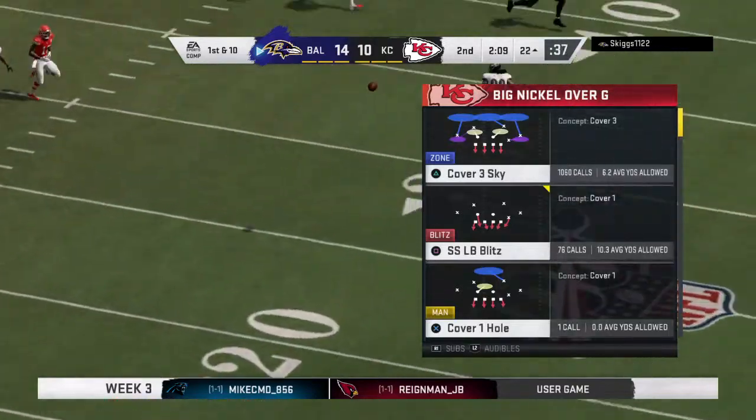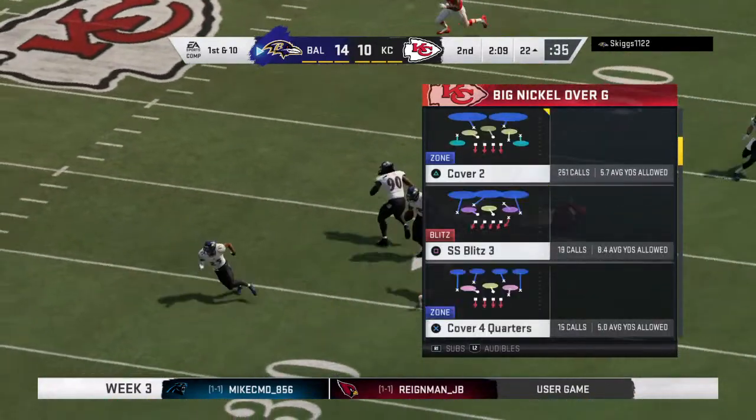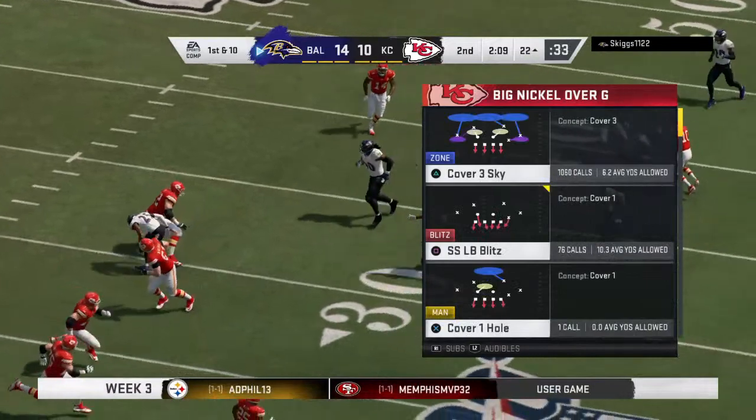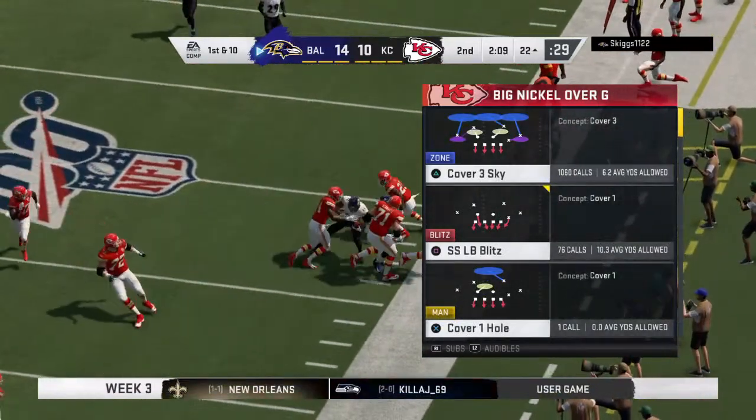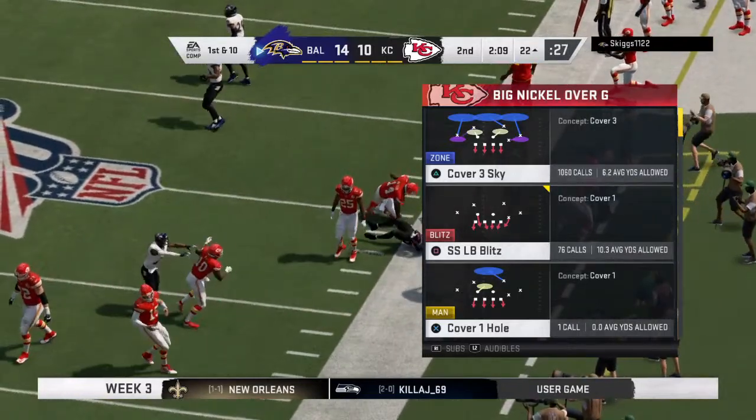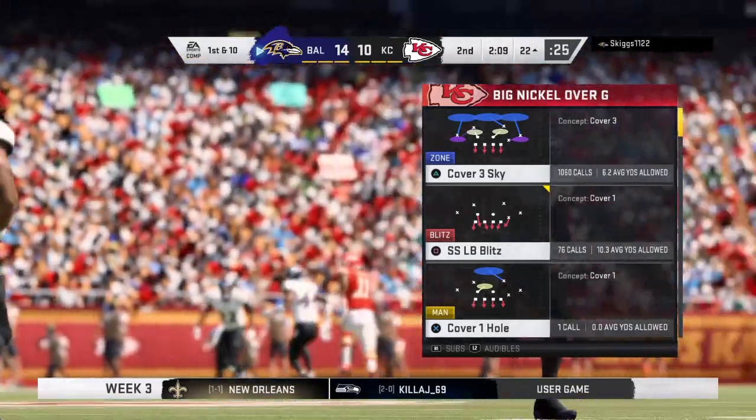Mecole Hardman, the intended target. Well, I get what he was trying to do. He was moving to his right and trying to shift the coverage, but instead he shifted the coverage also to the right and threw right into it for an interception.